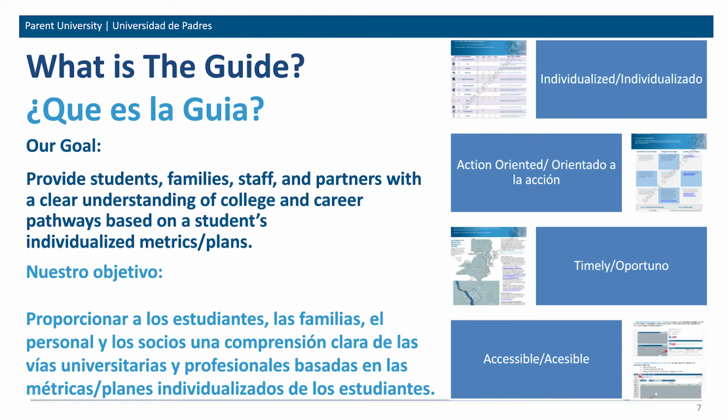So the guide pulls information from the student, like the grades, classes completed, SAT scores, PSAT scores, and it matches that up with the information that students complete in a survey to show their interests about the pathways they might want to follow, the careers they might want to have, if they want to go to a 2 or 4 year university. So that is what is available in the guide. Again, it's very individualized for every single student.